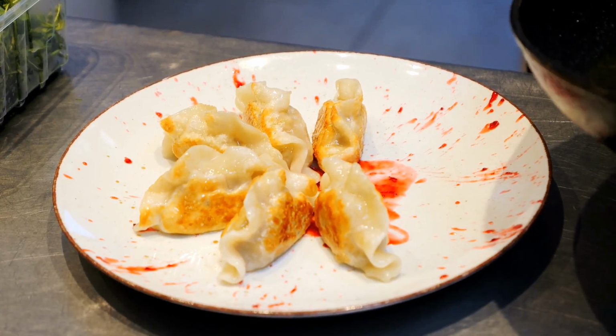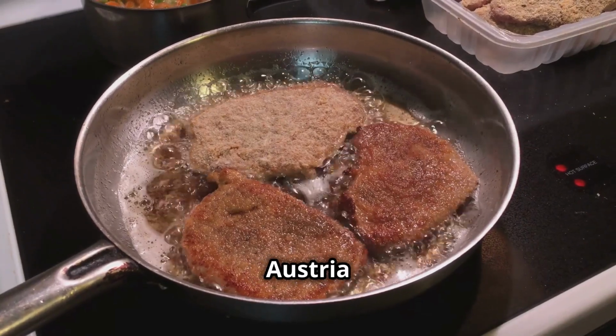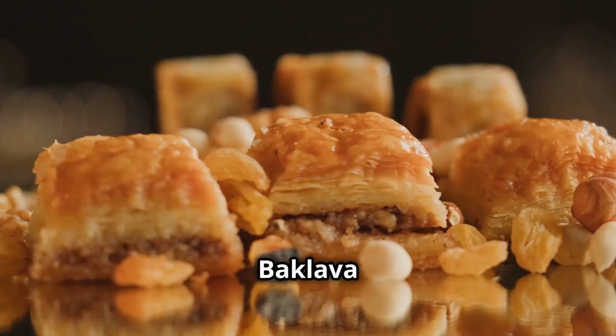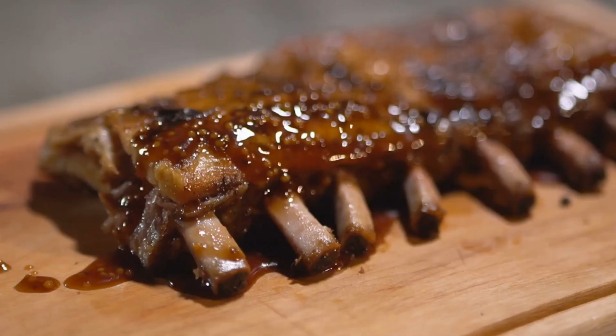Pierogi from Poland, dumplings stuffed with potatoes, cheese, or meat. Wiener Schnitzel from Austria, breaded and fried veal cutlet. Baklava from Iran, sweet pastry layers filled with nuts and honey.